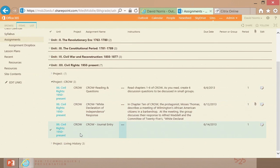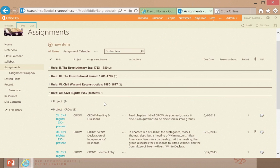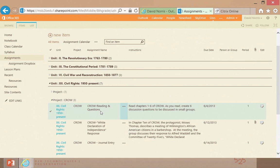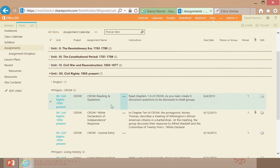And so what happens here is, as the educator, I can see all of the different assignments here, including the ones that I've just added. But as the student, I'm only going to see those that either have not been assigned specifically to a student, or those that have been assigned specifically to me or to a group that I belong to. And so in that way, we're going to see that sort of individualized experience.